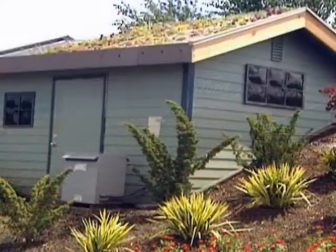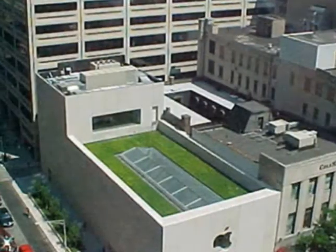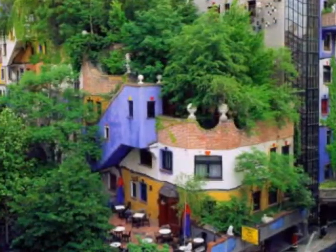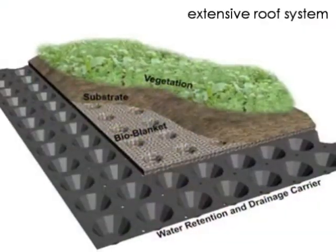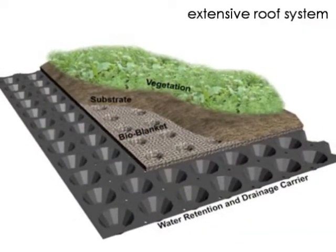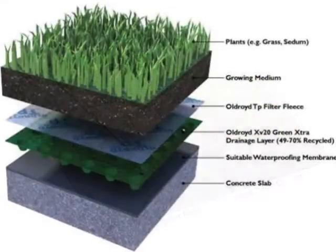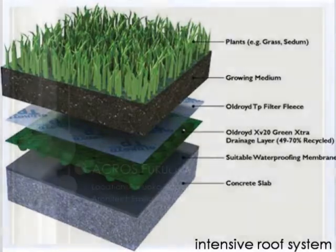There are two main categories of green roofs: extensive roof systems and intensive roof systems, with degrees in the middle being called semi-extensive or semi-intensive. Extensive roof systems usually consist of a basic ground cover with low-lying plants grown in 2 to 4 inches of soil. Intensive roof systems have taller plants in 12 to 24 inches of soil, a complex drainage system, and structural allowances for any additional dead loading.